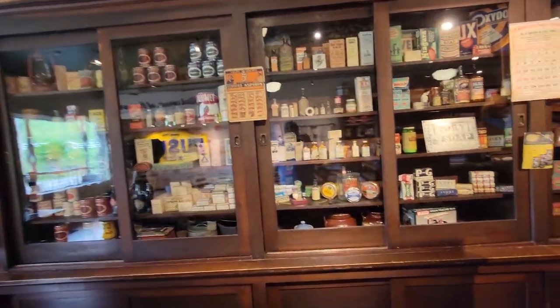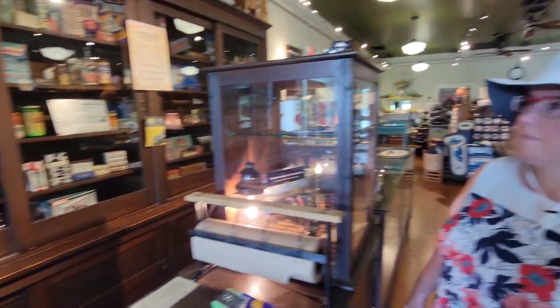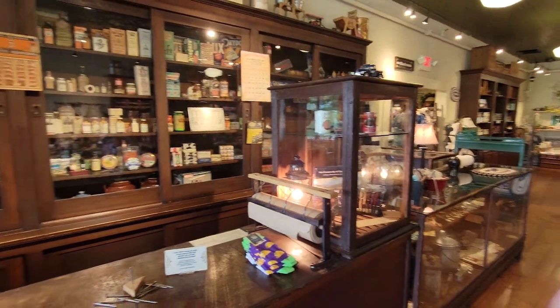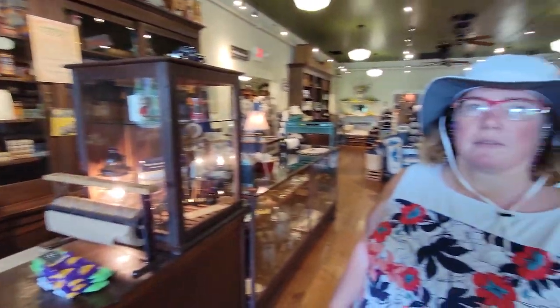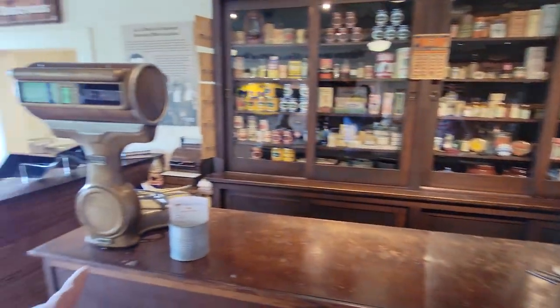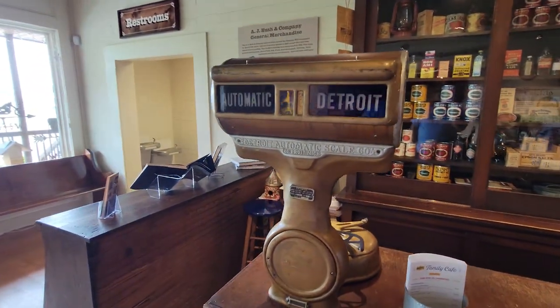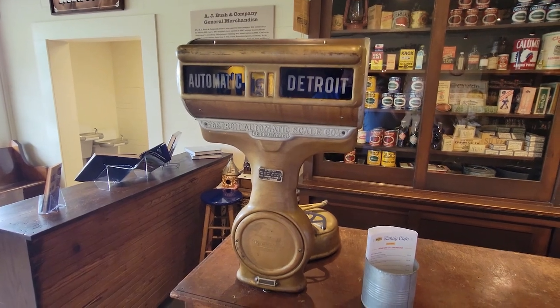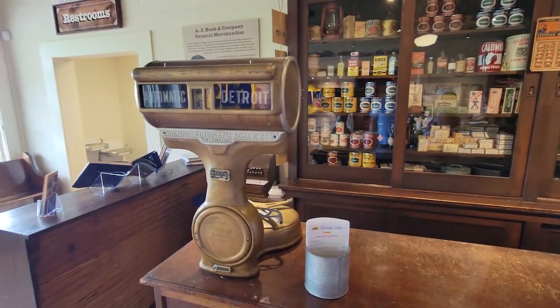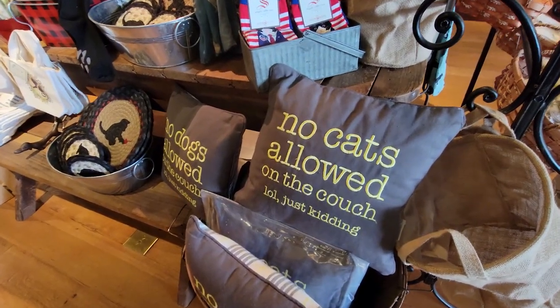Oh, wow. I've always liked this counter. Just imagine coming here back in the day and doing your grocery shopping and saying, hey, I need an ounce of this or an ounce of that. And then they would weigh it up here on the scale, on this Detroit scale. You'd go in here and say, hey, I need 12 ounces of tobacco or whatever, and they would weigh it up. And no cats are allowed on the couch.